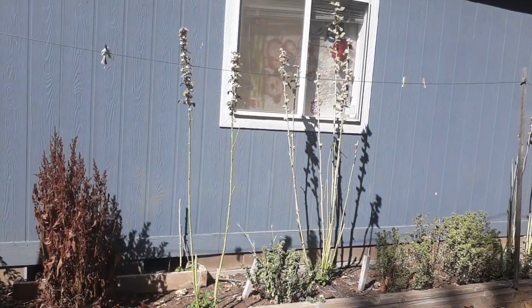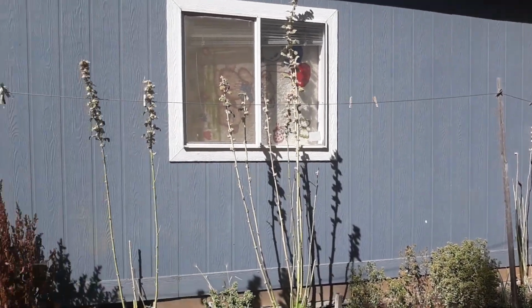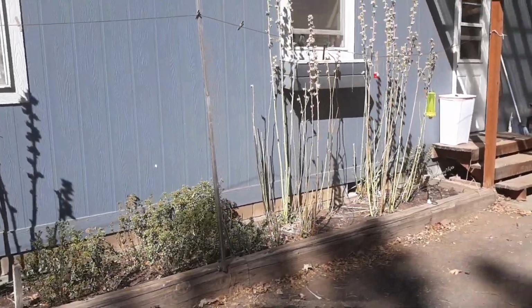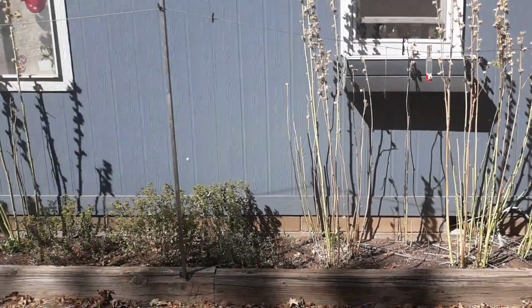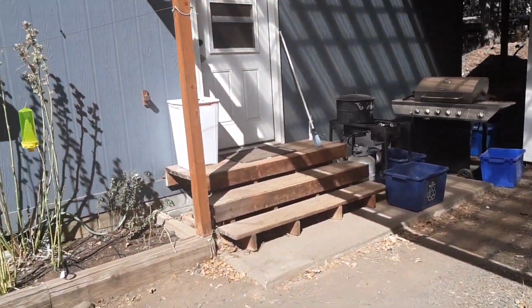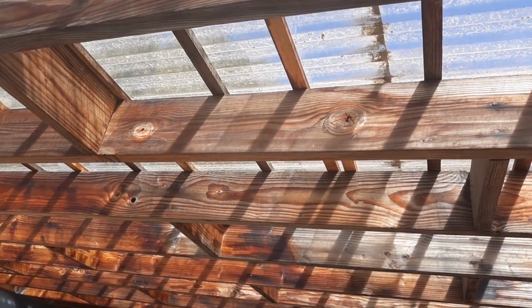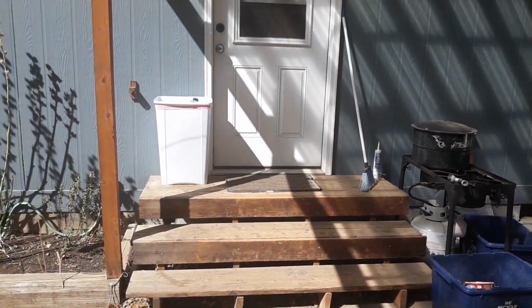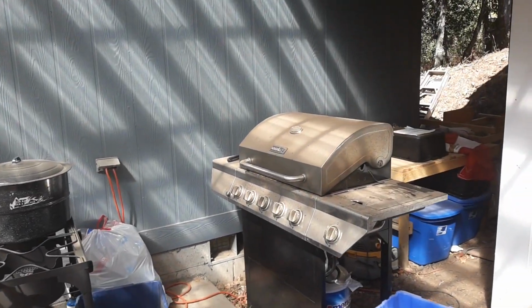So then that would be Megan's bedroom window and our kitchen window. And our poor plants are just shriveled after all the triple-digit heat. It's finally cooling down. So I'm hoping to rebuild these plant beds next year, but they were pretty in the spring. So we have our carport with the see-through top. There's our little back porch and our recycling can. This is where we do our canning and the barbecue grill.